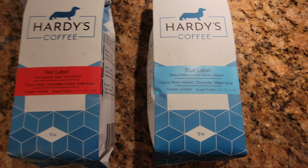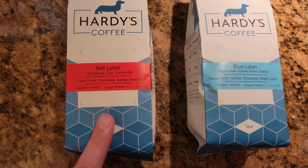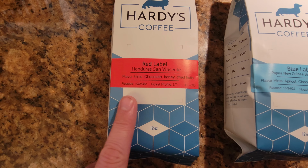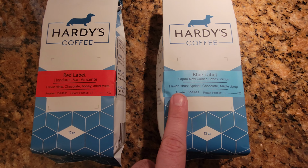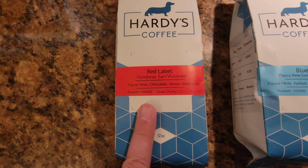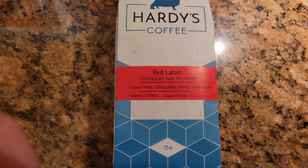So I have with me two medium roast coffees. I have their red label on the left and their blue label on the right. The red label is my favorite. I've had blue label, but I haven't had it in a while. So I'm saying red label is my favorite, but it is a recency bias. So let's focus on the red label.